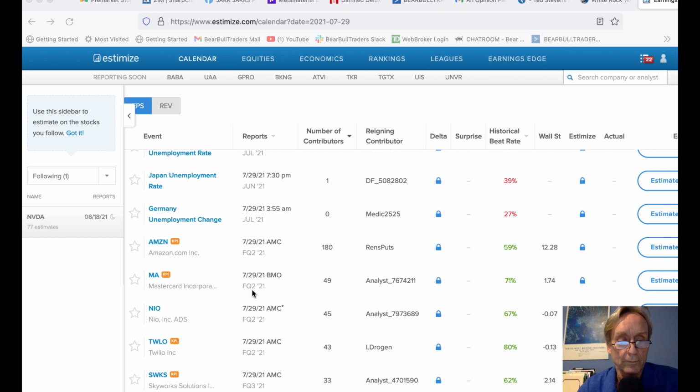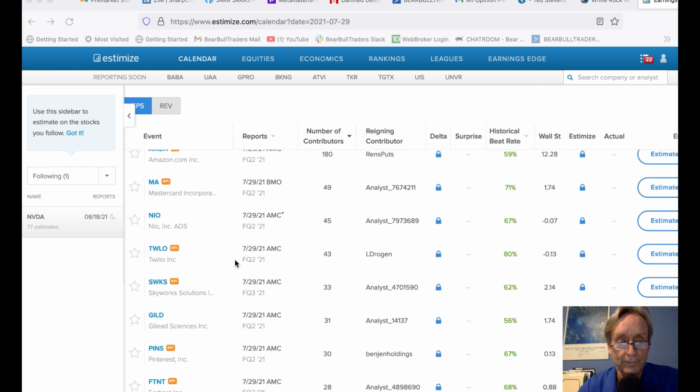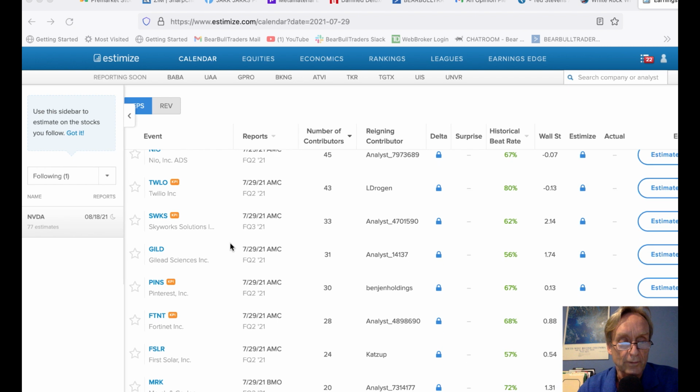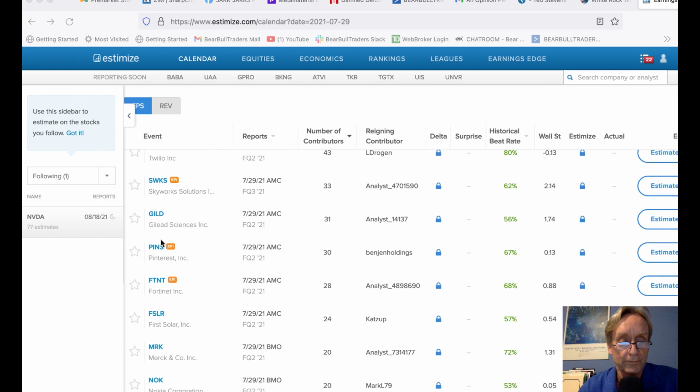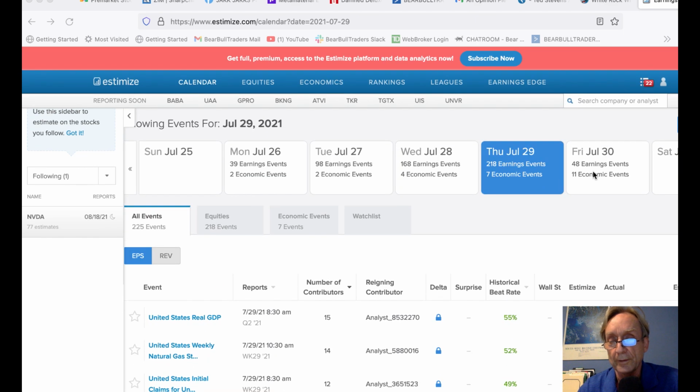Take a quick look here. We've got Amazon tomorrow after the close. We've got MasterCard before the open, NEO. That'll be interesting, a stock that's almost always in play. Twilio after the market closed. Skyworks, Gilead, Health Sciences. So those will be interesting. And then Friday is usually a pretty light day.